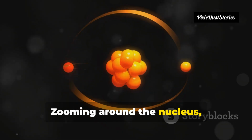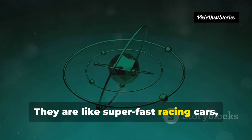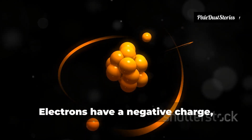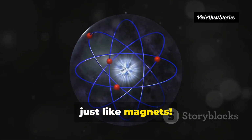Zooming around the nucleus, we find the electrons. They are like super fast racing cars, constantly whizzing around the nucleus in a specific path called an orbit. Electrons have a negative charge, and they're attracted to the positive charge of the nucleus, just like magnets.